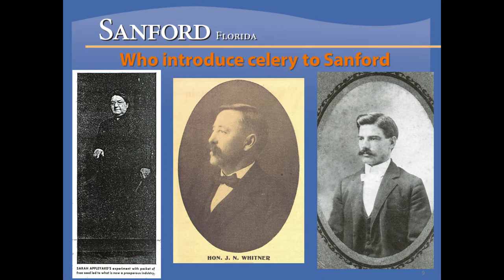I have some doubts about this story. I do think that maybe she did have a very prosperous garden. I don't think the timeline fits because there's two other individuals that were already growing celery at that time on an industrial scale. And so I want to talk about them next.